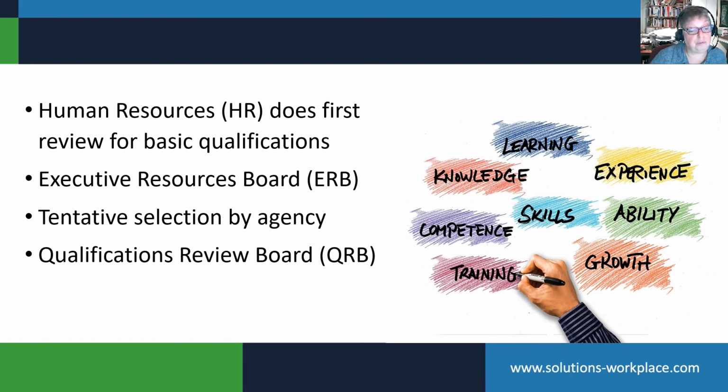A Qualifications Review Board is 3 random SESs from throughout government, none of whom may be from DHS, let alone FEMA, and they are reviewing your ECQs and resume only to determine whether or not you possess and demonstrate the requisite leadership requirements. The QRB flunks 60 to 70% of people whose packages come before them. Let me repeat that. The QRB flunks 60 to 70% of packages that come before them.